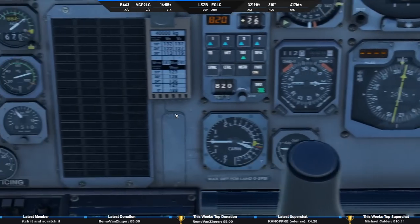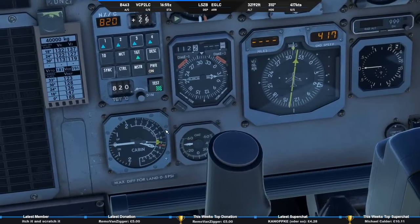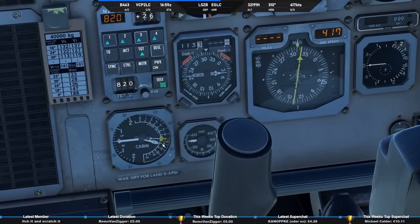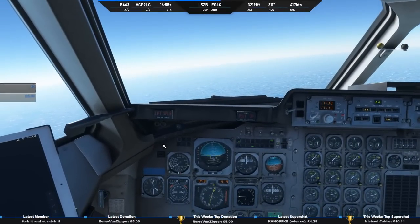Thank you. So I said check pressurization. Diff is just below the maximum limit, 7 psi. The cabin altitude is 8,000. A bit high, but it's holding. Don't know what the maximum cabin altitude is, but nothing to see here.